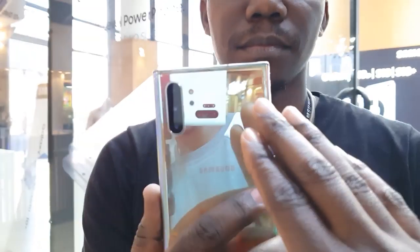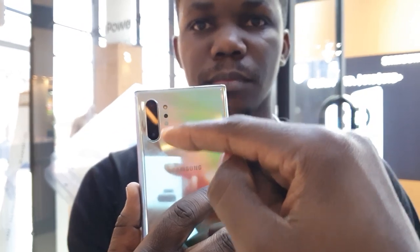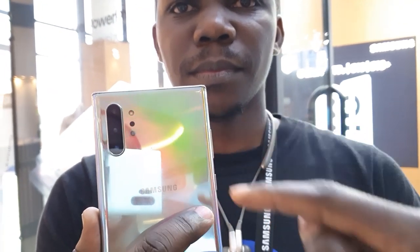The camera. So this one has, hold it up, four cameras. Tilt it at an angle. 1, 2, 3: wide, telephoto, ultra wide, and there's something called a time of flight camera there. That one is for 3D scanning. Okay, we'll explain all about it.